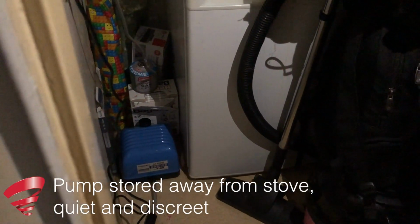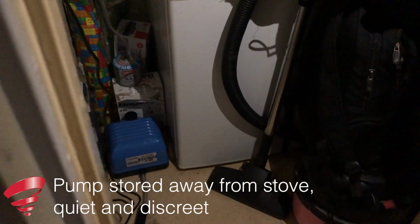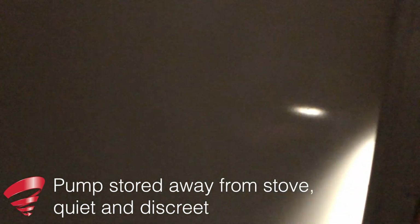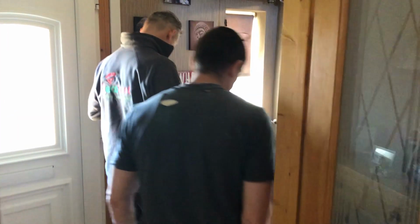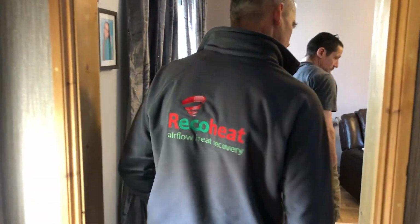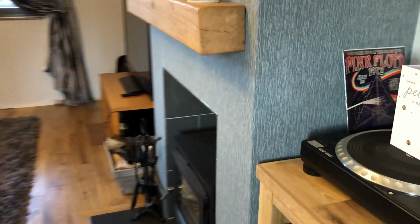Even when you run the pump, it's not noisy anyway. It's much better to have it out of the way. That's just perfect. It's flawless. It's such a great pump, and that's all we've done really. Just that. It's been brilliant. So does it actually make a difference upstairs? Oh, massively, yeah.